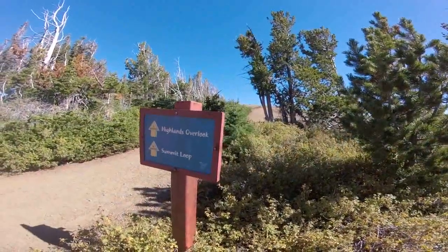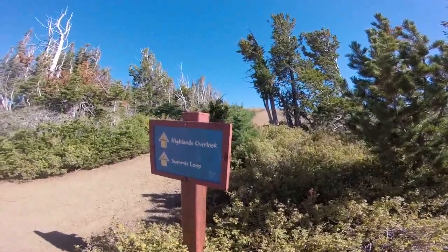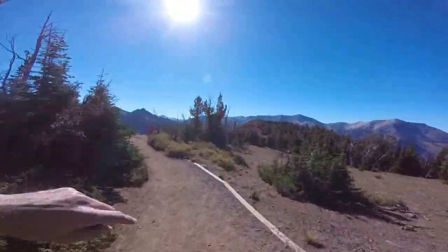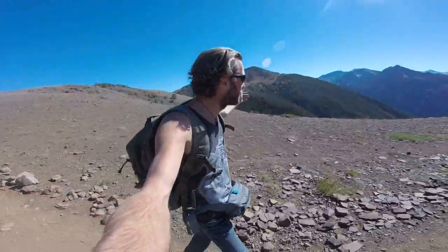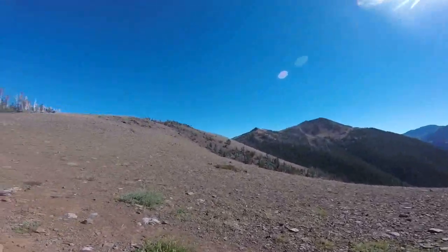And so here you've got the Highlands Overlook, just 5 minutes walking, and then the Summit Loop, 30 minutes. And there's a trail that heads out this way, it goes up to the top of that hill, it looks like. Wow. Epic. Hell yeah. And check it out, I got the tank top back on. It's not even cold up here. A little bit of a slight breeze going. Feels good. But a cloudless sky, wow.